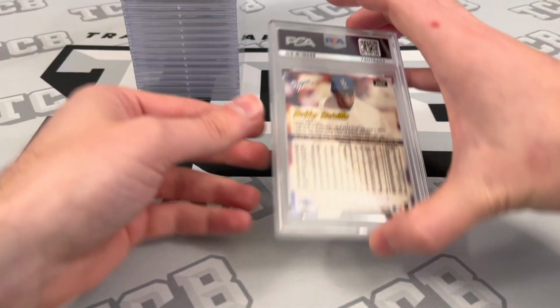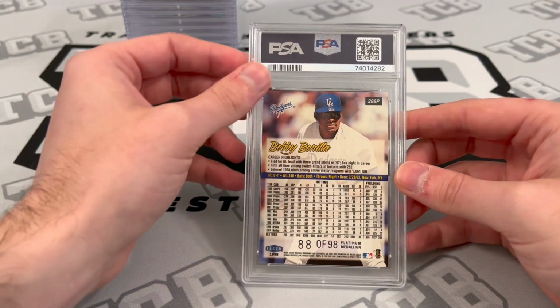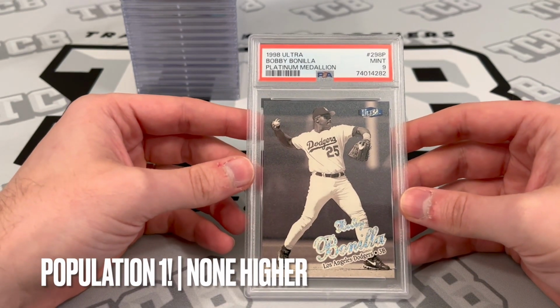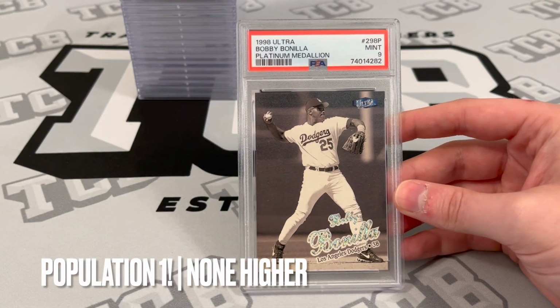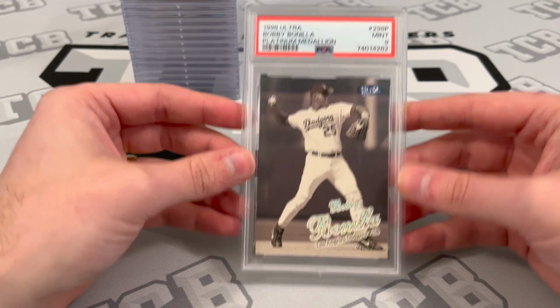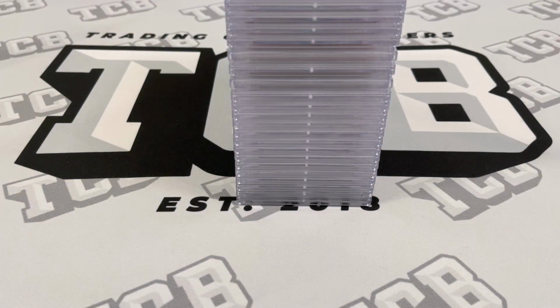All right, this one is interesting. Bobby Bonilla Platinum Medallion. I don't know if there's any graded. I'd have to check the pop report, but... Ooh, PSA 9 on the Platinum Medallion. Let's go. Come on, man. What a gorgeous submission. Wow. Congrats to everybody. That was a killer order overall.